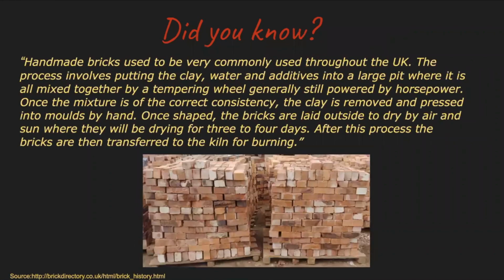brickmaking in the 1700s, this is what I discovered. So, handmade bricks used to be very commonly used throughout the UK. The process involves putting the clay, water, and additives into a large pit where it is all mixed together by a tempering wheel, generally still powered by horsepower. Once the mixture is of the correct consistency, the clay is removed and pressed into molds by hand. Once shaped, the bricks are laid outside to dry by air and sun, where they will be drying for 3 to 4 days. After this process, the bricks are transferred to the kiln for burning.